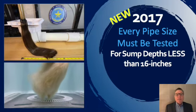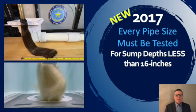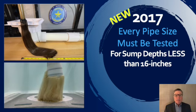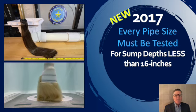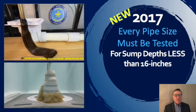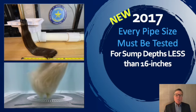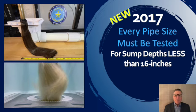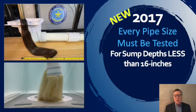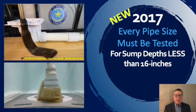So one of the biggest impacts, I would say, of the 2017 standard is that now every pipe size must be tested. This is true for any pipes that are within 16 inches of the surface of the pool, spa, wall, whatever. So we measure sump depth now from the surface of the pool down. Pipes that are deeper than 16 inches don't have to be tested, but just one big pipe, because the hair doesn't reach it. So whenever a pipe is less than 16 inches from the surface of the pool, it's going to get a specific flow rate.